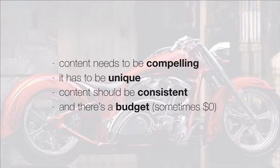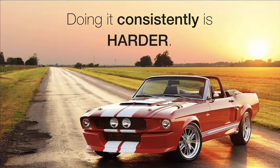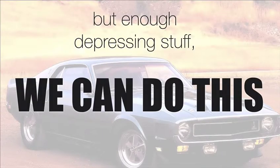Your content also needs to be consistent. That means consistency of typically tone, style, and branding, but also consistently released. So you can't just put out one piece of content 5 years ago and expect that you're going to continue to generate interest. And also, typically, there's a budget. Sometimes the budget is zero. Creating compelling content that's findable by your audience is hard. Doing it consistently is harder. And doing it without a budget is typically a "don't even talk to me about this, it's impossible" kind of scenario. But really, let's not focus on the depressing stuff.